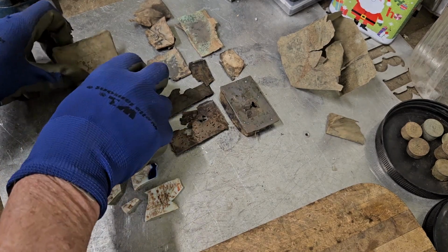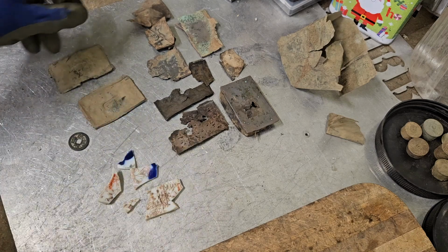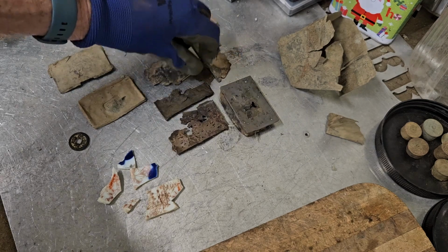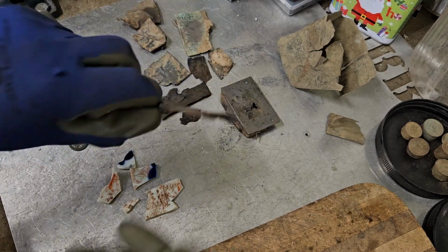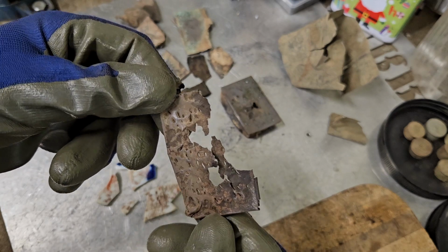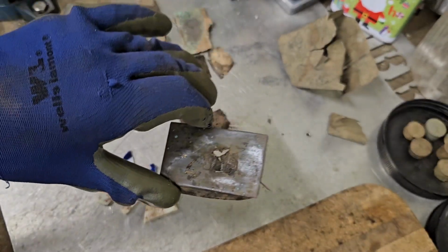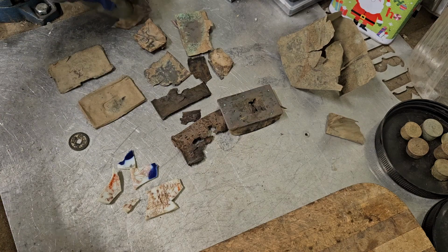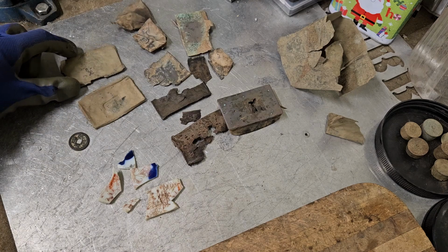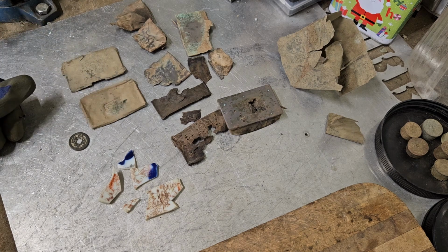So I did want to say one reason I'm excited about finding these is they're complete, and these are some that I found in the past, and they're very brittle, and you can see I'll just find pieces of them. This is a piece of one, and they scored it for some reason, put a bunch of holes in it. Why, I don't know. This one was almost nice, but yeah, they're very difficult to find complete. So when you find one complete, it's cause for celebration, and we found two of them.